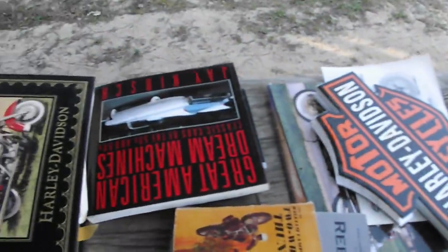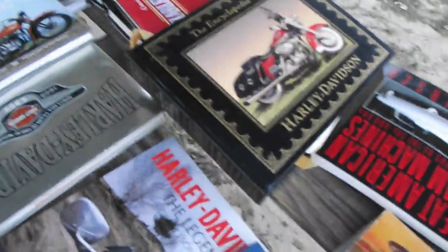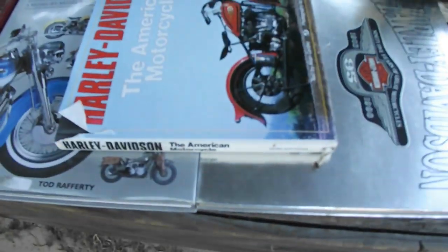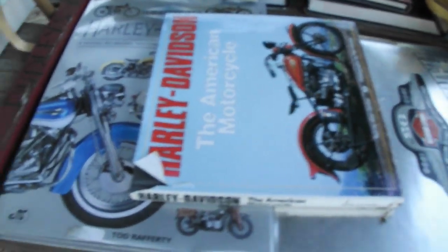Okay, and we're going over to row 6. Oh, a lot of Harley books. All kinds for you Harley people. Got Harley books. Encyclopedia of Harley. Memorabilia Harley. Harley the Legend. There's the American Motorcycle book. Some nice Harley books for you Harley people out there.